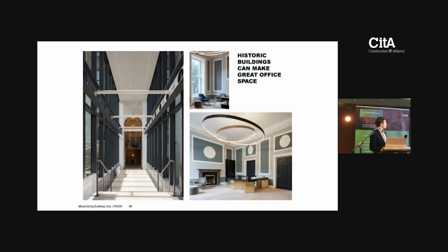Some images of the inside of the building on the right. So the quite grand spaces of the Georgian type of architecture inside, with the original plasterwork and the original fireplaces, and it does make for nice ancillary office space like the lobby, breakout space, meeting rooms, etc. And then the link bridge in between, which had the facade completely replaced, it's kind of like a gateway from the historic building back to the more modern space.